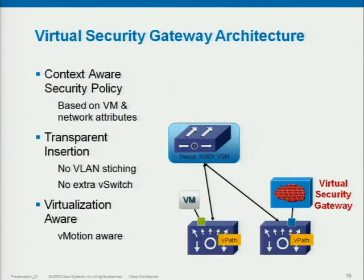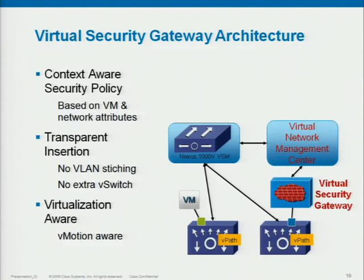So now with it, most traditional firewalls look at IP addresses, MAC addresses, right? And in fact, the Nexus 1000V architecture has a virtual supervisor module talking to all the virtual Ethernet modules. To manage the virtual security gateway, Cisco is introducing a new piece called the Virtual Network Management Center, VNMC, that's talking to both of them. And this is the admin tool for the security admin, so they're able to set the security policies. But historically, with firewalls, for example, you only know the MAC and IP address, right?